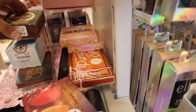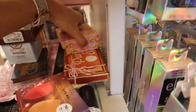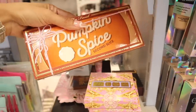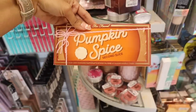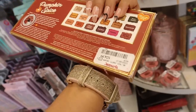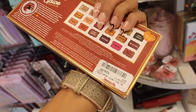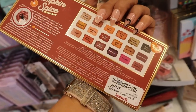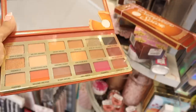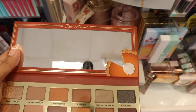And what do we have right here? Is this Too Faced? Oh my gosh, I cannot believe this right now. I know it's not pumpkin season, but they literally just released this in the fall time of last year, so it's still pretty new. It's priced at $25, but I really wanted to pick this up. I didn't, and apparently it smells like pumpkin spice as well. And it's the only one here, you guys, so you get a nice size mirror.